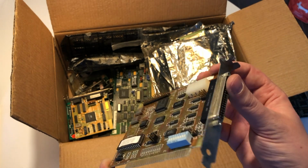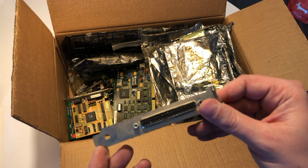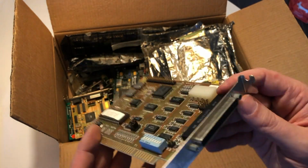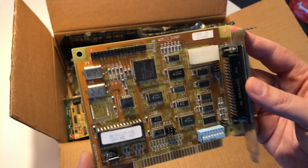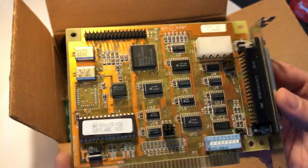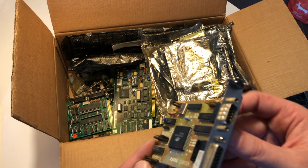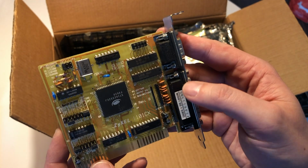Not really sure what kind of connector we have here. I think this is a floppy drive connector on the PCB itself. No idea what this connector is. We'll need to look that up. It also has a Molex power connector on the PCB, so yeah. And some dip switches, of course. And yet another serial parallel I/O board.